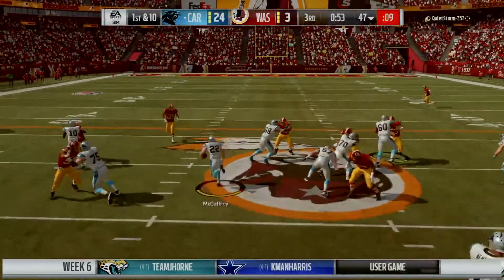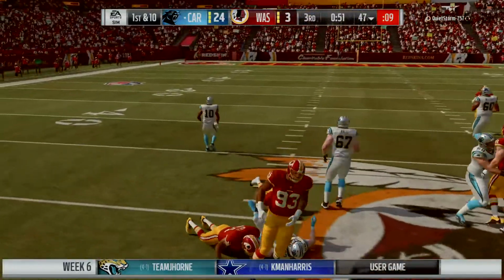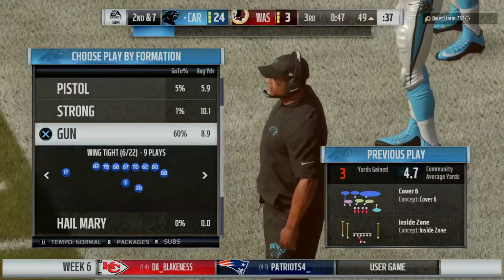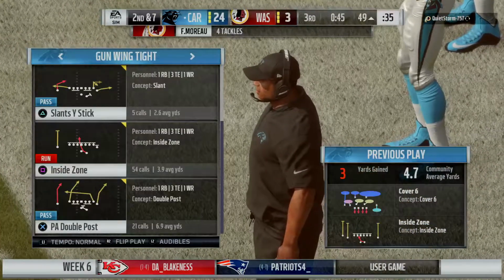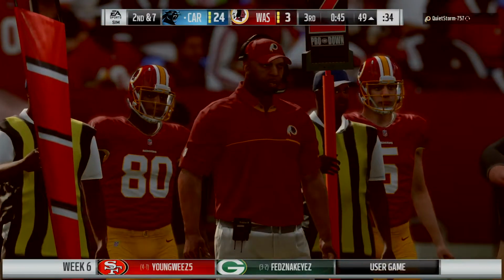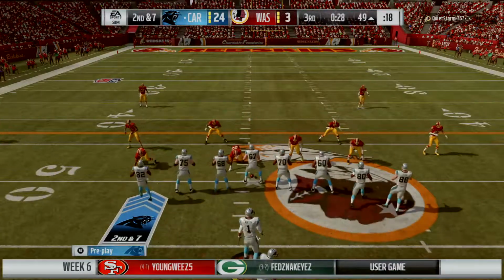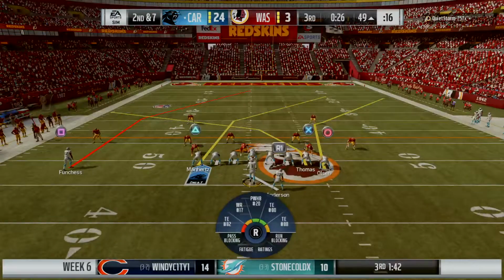180. Running game working. They'll stick with it on first down. And he's got it across the midfield stripe and into Washington territory. A gain of 3, 2nd down. Not much happening there on first down. I thought there might have been a hole for a split second. Yeah, but it dried up pretty quickly, didn't it? Closed fast.